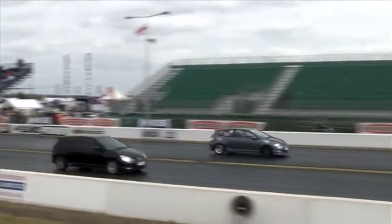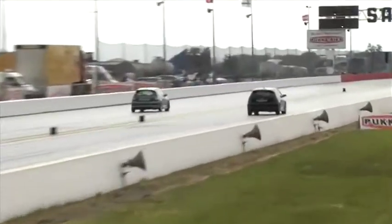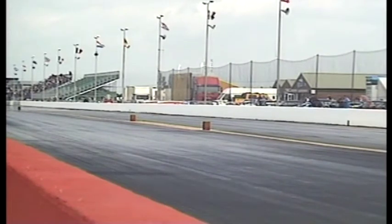Next up, it's Scott Whitelaw against Peter Cattell. Well, they really are very close. Can Peter catch up? I don't think so. It's Whitelaw that takes the win.